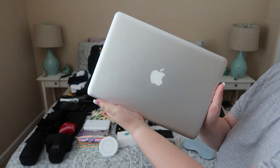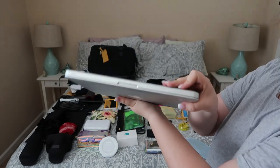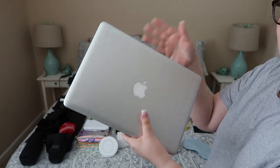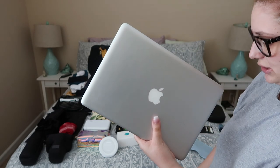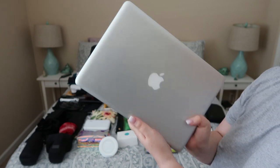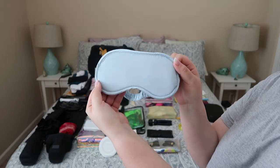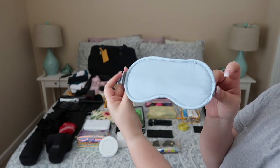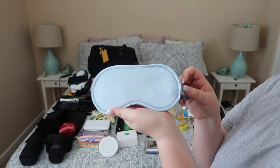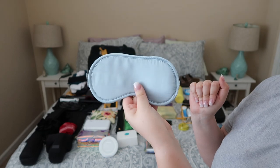The first thing that's gonna be going in my bag is my laptop. This is a MacBook Pro from 2010, so it's ginormous and it's super heavy. I will also have my work laptop, and I think that's gonna be the one that I actually bring with me so that I don't have to lug this giant thing around on my back, and so that I can actually get some work done. The next thing that I have in here is gonna be just a little eye mask. I got this in a cause box. I don't think that I'll probably end up using this, but just in case, if I feel like I'm getting tired on the plane, I can just pop it on, be really quick and easy, and yeah.